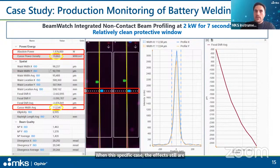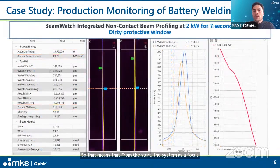That means the connectivity is still okay. But here we are speaking of a machine with a relatively clean protective window on the optic, not brand new, but not bad. So that means that from the start, the system has a focus shift. This is something to know and to take into account, so that you can compensate when you know it.